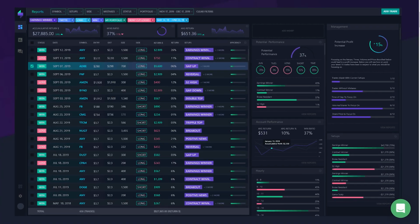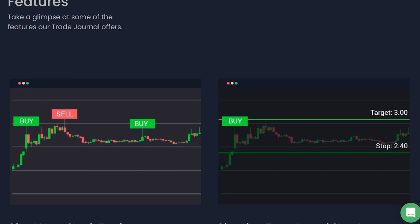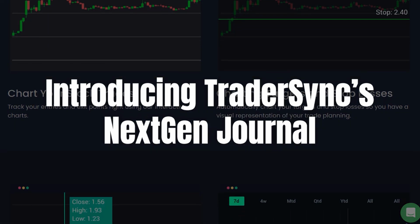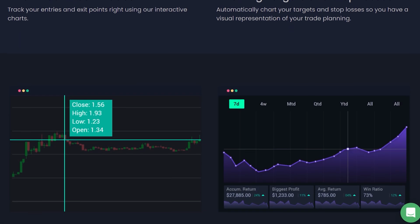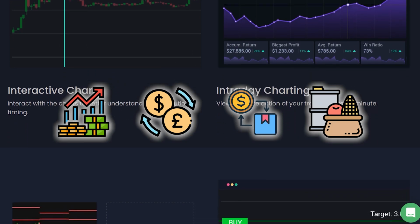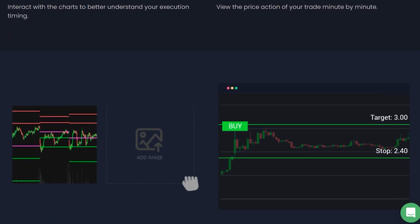Now, let's dive into the core of TraderSync, its NextGen journal features. These are designed to not only streamline your trading experience, but also to give you the edge you need to optimize every trade. TraderSync's NextGen journal is packed with advanced features that cater to both novice and experienced traders. Whether you're dealing with stocks, FX, options, or futures, this online trading journal has everything you need to enhance your trading strategies and improve your trading performance.